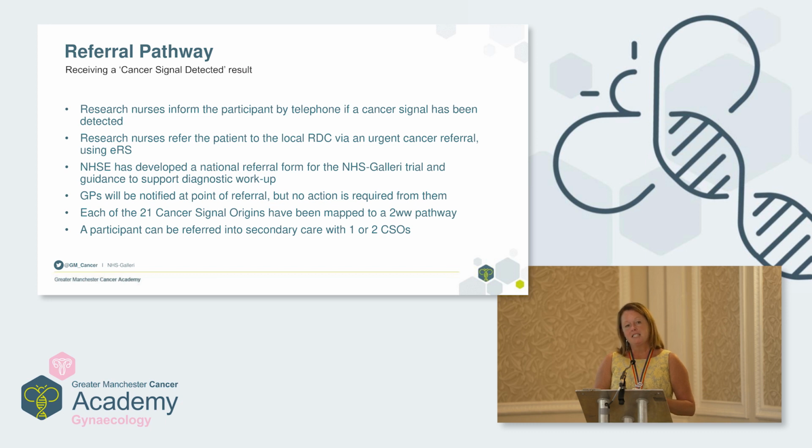So if the participant did have a cancer signal origin detected, what happened? So I've explained that the patient came in on a 2-week wait pathway. NHS Galleri produced some information about what diagnostic tests the patient should have in line with the 2-week wait diagnostic tests. They have a separate referral form that gives you the real basics, the demographics of the patient, the participant and the CSO, and that's it. You don't know whether they're a smoker, you don't know what the medical history is, anything like that. You do get the bare bones.